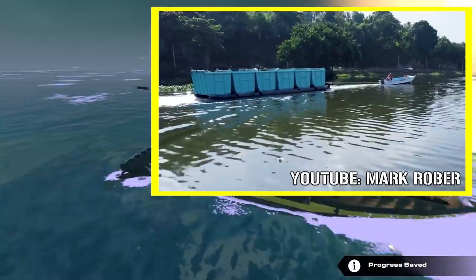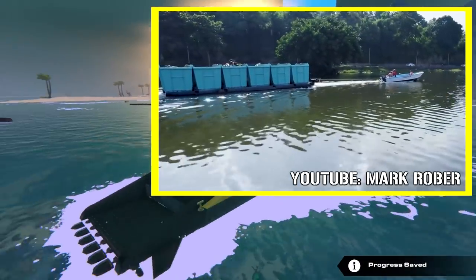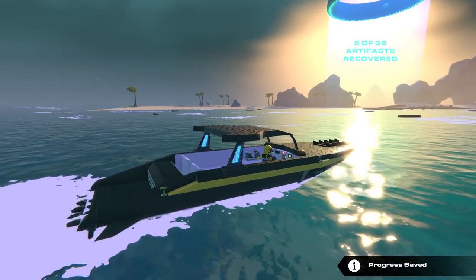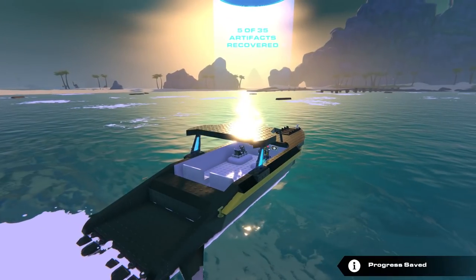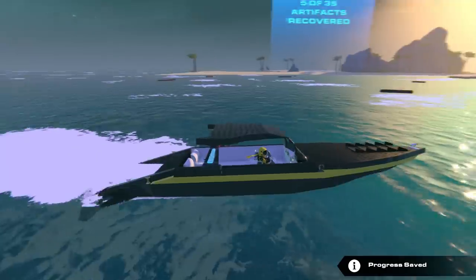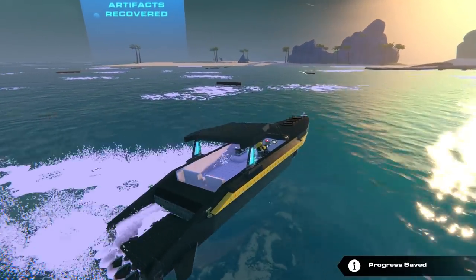It's doing a lot of good cleaning up the rivers and the areas where these machines are stationed. So I was like, man, this is really neat. I want to try to build something like that. So thank you, Dad, for the idea. Thank you, Mark Rober, for the inspiration. And I'll show you guys my journey to build something like that.